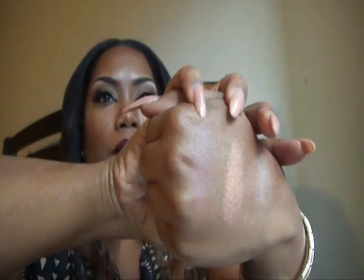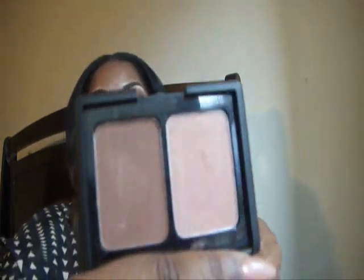Let's see. You kind of like a dusty mauve type color. Probably can't see it too well, but it's right there. I used it as a highlight. But I'm thoroughly impressed with these. Kudos, shout out to E.L.F. Do your thing.